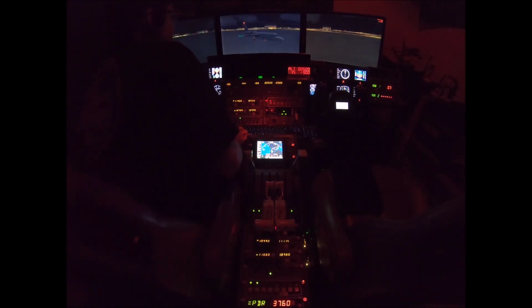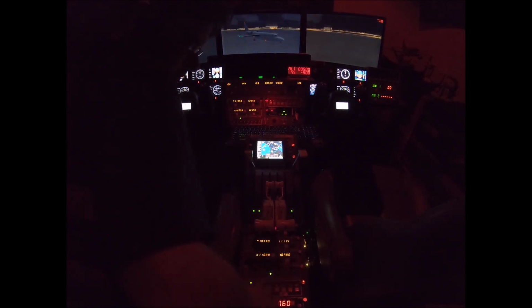Alright, parking brake is set. Fuel cutoff 1 and 2. Beacons off.